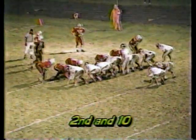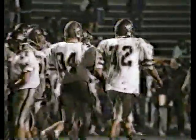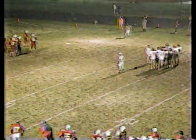Second and 10. Hardly a gain on that play, just inches. Well, it kind of deceived a few people there. Yes. It looked like 34 had the ball, and that was Majewski. All right, once again, this is wishbone football, but using the deception that is possible with the wishbone, he gave it to the second man through, and he picked up 6 yards on the play. Berkley's 10.5-yard line.